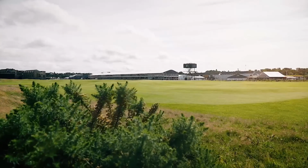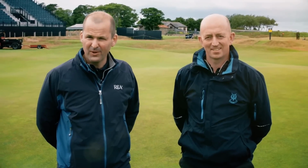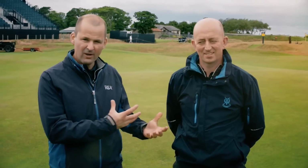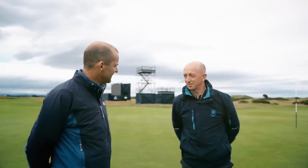Here we are on the 3rd and 15th green on the Old Course at St Andrews. I'm Richard Windows, head of Sustainable Agronomy Championship venues for the R&A. I work very closely with our host venues, and in this case, Sandy Reid, Director of Greenkeeping at St Andrews Links Trust. Well, thanks, Richard, for that.